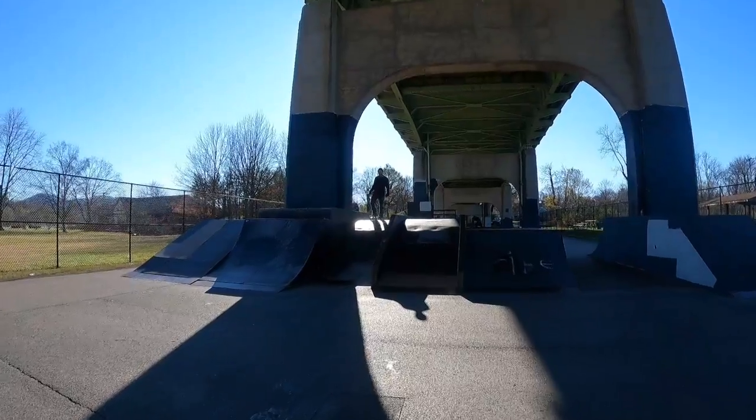So the ramps on this side of the skate park are so far away from the ramps on that side that when you drop in, you actually have to push like 10 times before you get any speed to do anything. 3 pushes will get you there.